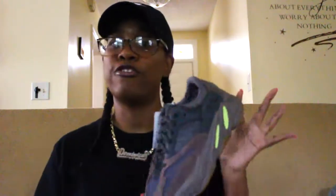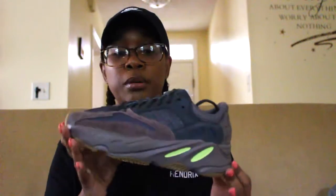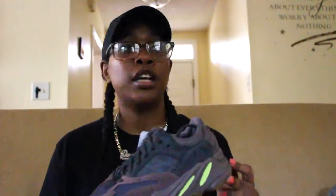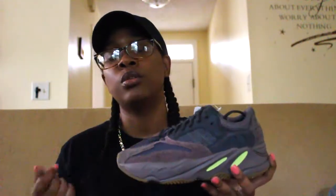These sneakers are gonna be the fallest sneakers that I have in my collection. I can't wait to bring these babies out. I'm gonna hold these until the fall. It's still blazing hot outside, so I'm not gonna wear these, but when the weather breaks and it gets a little cool, I'm gonna pull these out.